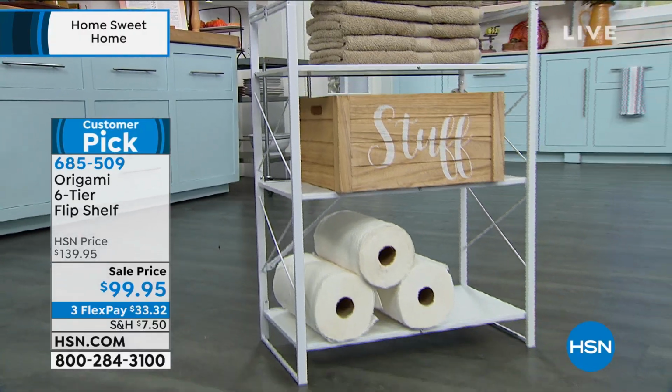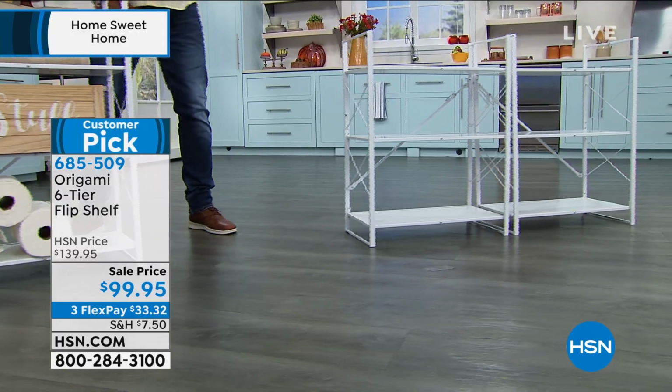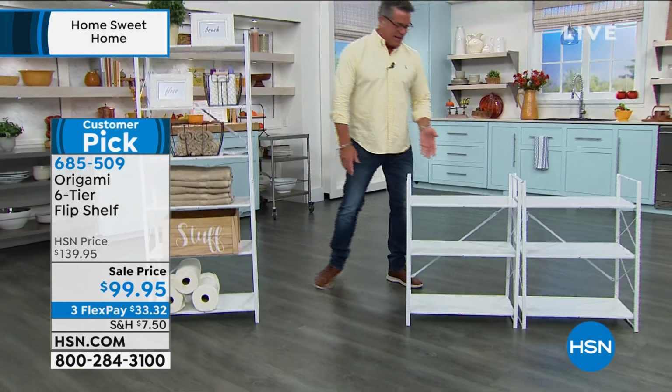You don't need any tools. Everything is already put together for you. So it's not like you're gonna spend three hours trying to figure out which one goes into which thing. Everything is ready to go right out of the gate.